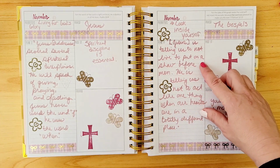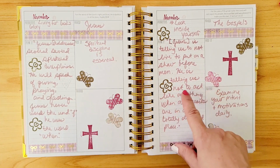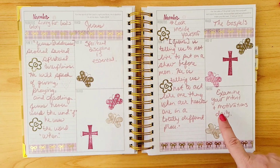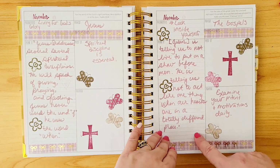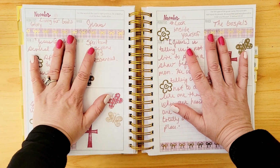Jesus is telling us not to live to put on a show before men. He's telling us not to act like one thing when our hearts are in a totally different place. Examine your intent and motivations daily. So that brought me to this.